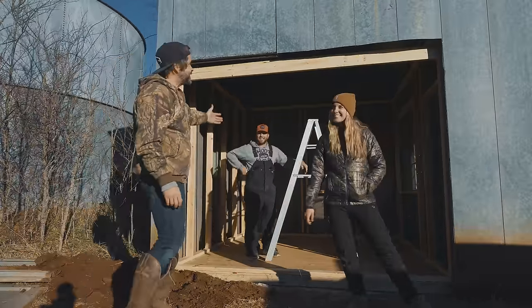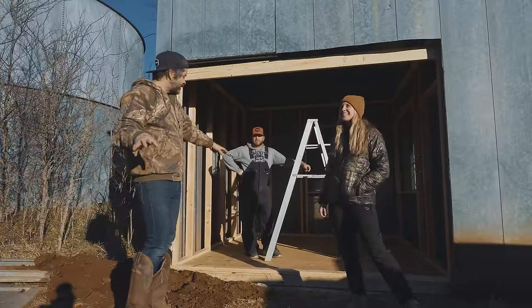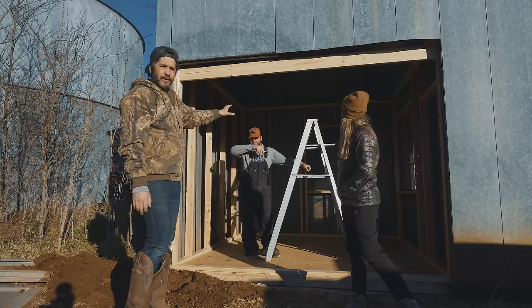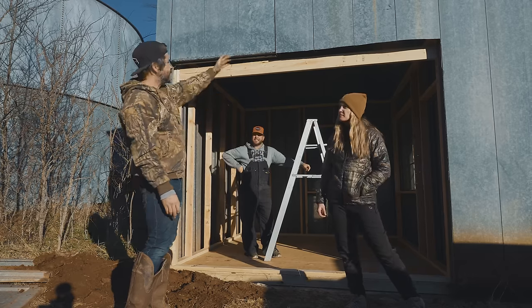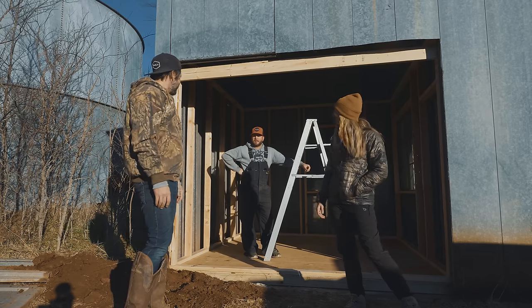So as you guys can see, we got it framed up and everything. Got the floor in, the walls. We still got to go up to the ceiling. We got to do this, but for the first day of building, I'm pumped. Crushed it. Are you super pumped?